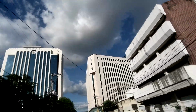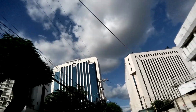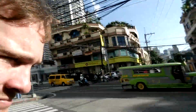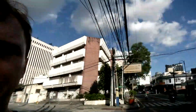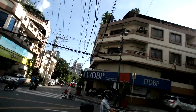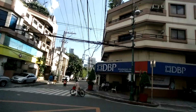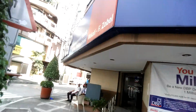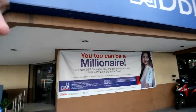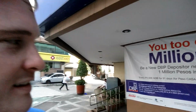Okay, so that way you can see a big, tall, looks like a government building. Got two banks on the left, East-West Bank and Development Bank of the Philippines. And I suppose I found this sign kind of interesting. It says, "You too can become a millionaire." So join in their raffle and maybe you can win.